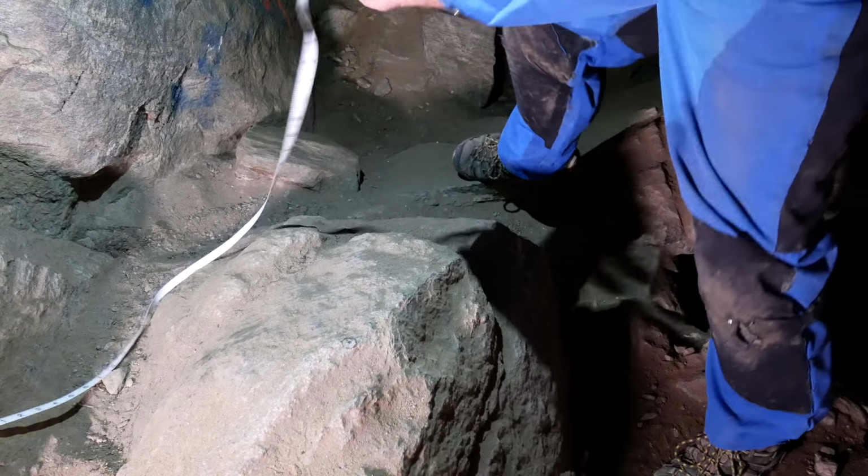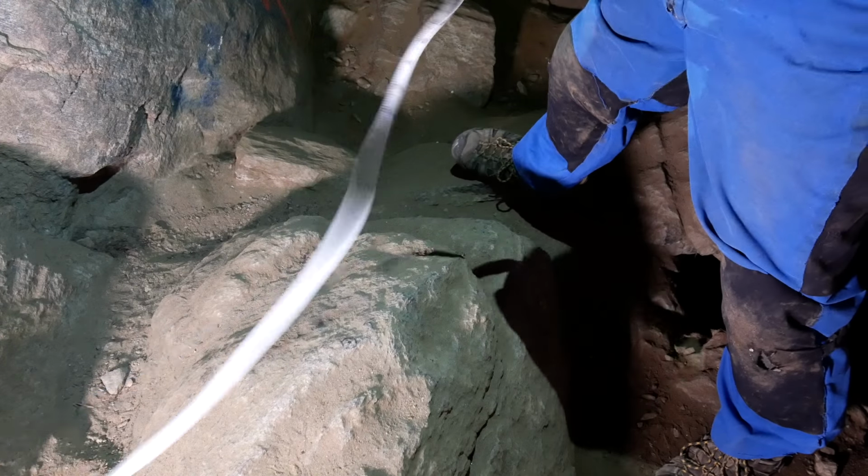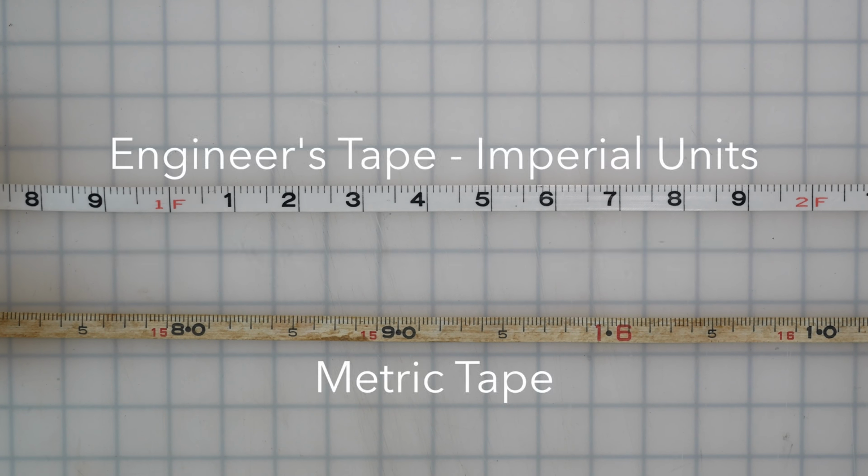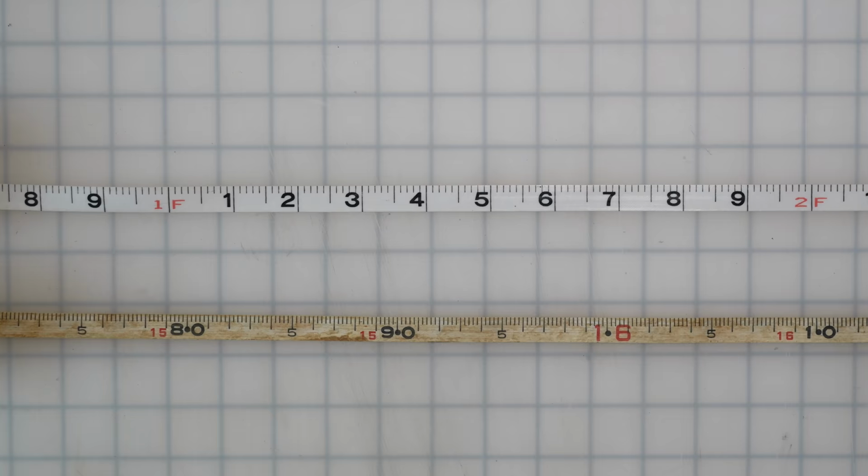Fiberglass tapes will naturally have some sag even when pulled tight. The length measurements on the tape are designed to account for the sag when the tension on the tape is at 20 newtons or about 5 pounds. If purchasing a tape with imperial units, it's best to get an engineer's tape that divides feet into tenths and hundredths, rather than inches and fractions of inches. This makes reading, recording, and entering the data into the computer more convenient and less prone to error.